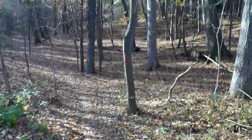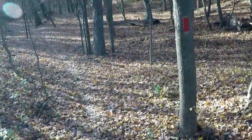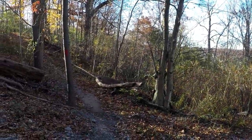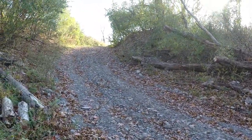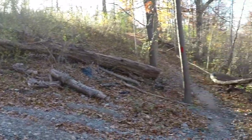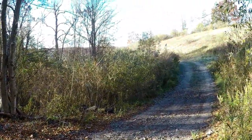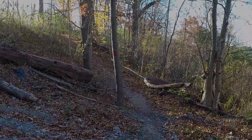A little bit of a dip here. This is a nice section. This is where the Seneca Trail crosses an access gravel road. This is owned by the DeMarcos. They have plans to develop this area, but they haven't started yet.